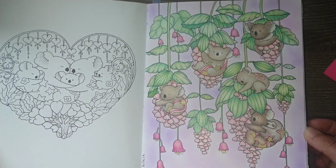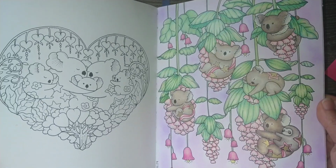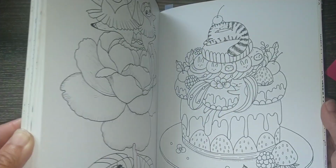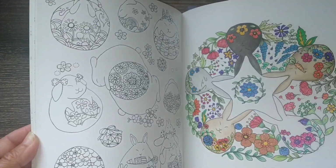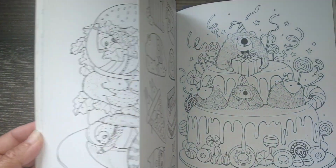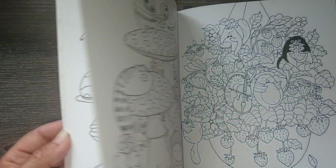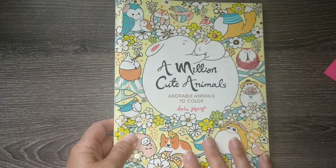And I love it. I think it's got to be the book and the paper and the artwork, but I feel like the pages I've done in here are just some of my favorite of all time. And I always end up happy with what I've done. So I'm really excited to have another page done in that.